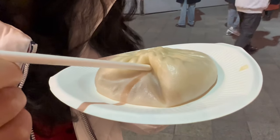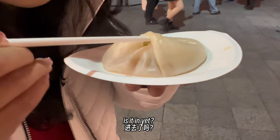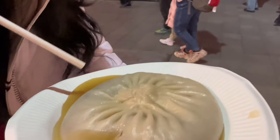I'm so afraid to like poke it in. Ready? Wow, be careful. Is it in yet? Oh, it's in. Oh. Oopsie.